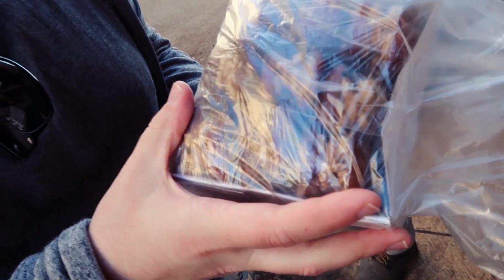3 examples of dates with walnuts. And you got one. Show them the thing. It's in a little bag. Dates and walnuts. I don't like walnuts, but they were pretty good.